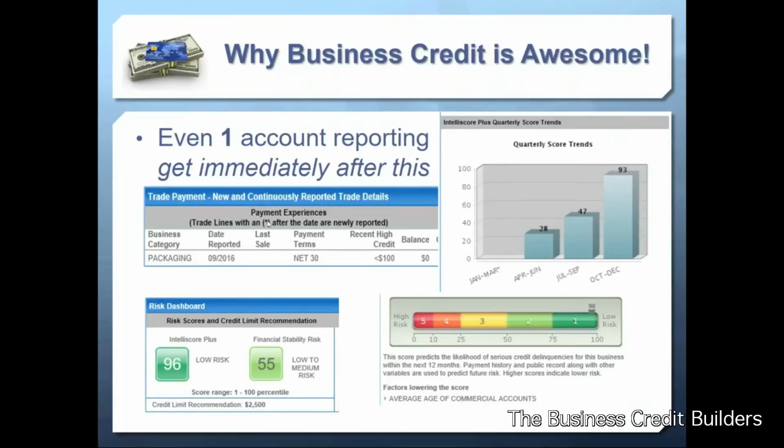And they've got one account and their score shot up from a 28 up into the 90s where they are now. This is what I'm going to teach you how to do today, is to go from adding one account to your credit report and helping you go from no or bad credit to good credit, and then continuing to build that to qualify for more and more money.